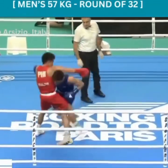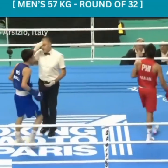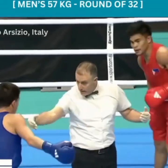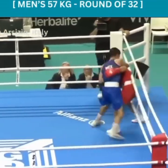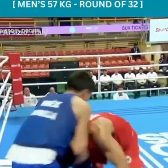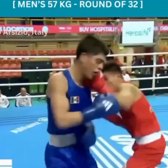Left hook to the body again from Andre Bonilla. And Carlo Palam really struggling. If he has been rendered a one-arm boxer, well, Andre Bonilla will be going for the inside-the-distance victory here. But Palam fighting through the obvious discomfort that he's feeling after he was subjected to a blatantly illegal move that threw him down to the canvas.